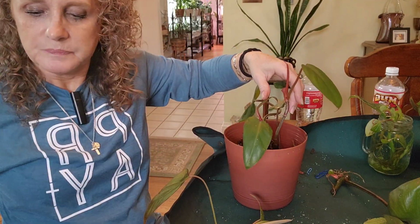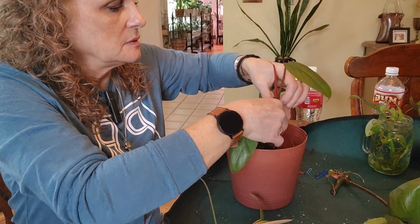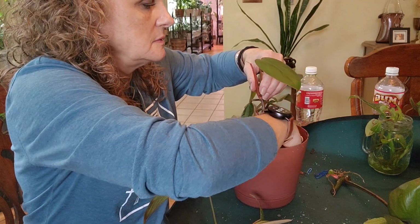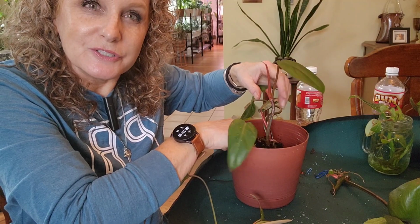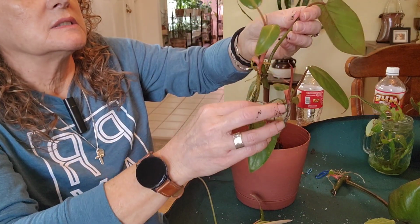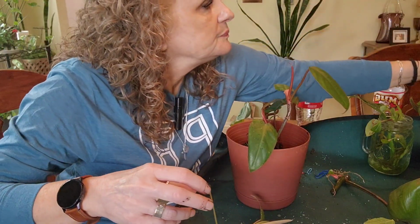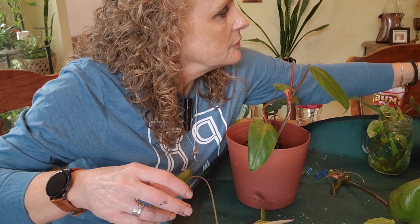All right. So now we have some soil around it. This is going to be great. I'm so excited that I'm doing this, you guys. I think philodendron red emerald is really, really beautiful. I think the leaves are gorgeous. So, probably should rinse this off a little bit. There we go.